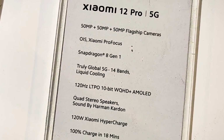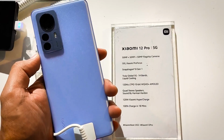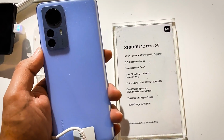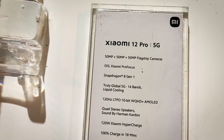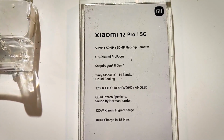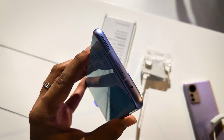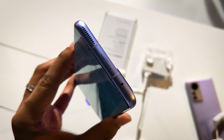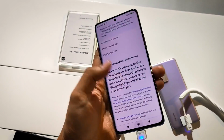So a 50 megapixel triple camera setup. It's a true 50 megapixel camera setup, which means a 50 megapixel wide camera, a 50 megapixel ultra wide camera, and a 50 megapixel telephoto camera, and you get all the OIS and EIS stuff. The smartphone is powered by the Snapdragon 8 Gen 1 processor. I already told you about the 120Hz refresh rate on offer. Plus, this is also the first phone to come with a quad speaker setup. So there's one woofer and one tweeter here, and the other woofer and the other tweeter here.